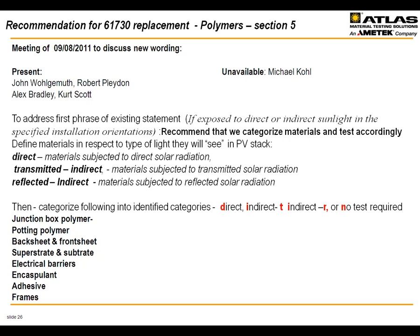So then we would categorize the following materials, all of which are used in a PV stack, either as D, red D for direct, the red I for indirect, and it could be indirect T or indirect R, or none at all. If a material is so buried into the stack that it never sees the light of day or any portion of the light of day, then we will say that there's no weathering test required for that particular material. After we've done that, we've come up with this identification and categorization.